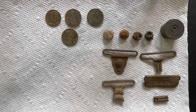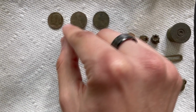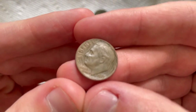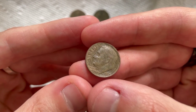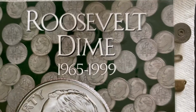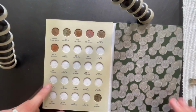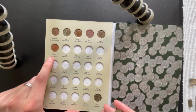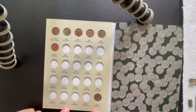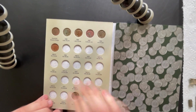So that is what we are at right now, but really this episode was more about quality than quantity. So starting off with this first coin right here, we have a 1977 Roosevelt Dime, and that's going to be going into our 65 to 99 Roosevelt Dime collection. So let's go ahead and open that up. And that's actually going to be on the first page. So you can see we have all of these 1960s. It's crazy. And then the 77 is going in down here at 796 million minted. We'll pop that bad boy in.